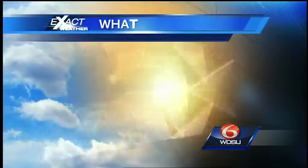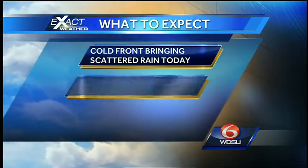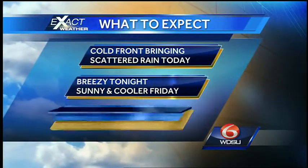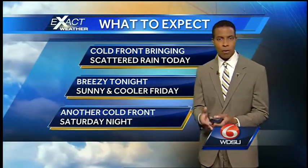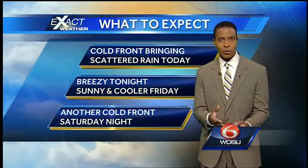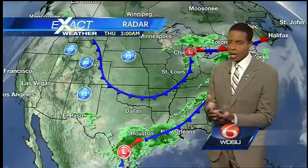Let me show you the headlines for today. This is what I'm expecting for the most part. The cold front bringing scattered rain today, and it already is doing that. Also bringing some breezy conditions tonight. Sunny and cooler air will be with us tomorrow. Another cold front is going to be moving through on Saturday night, but it's not going to bring us any rainfall, just a reinforcing shot of some cool air.